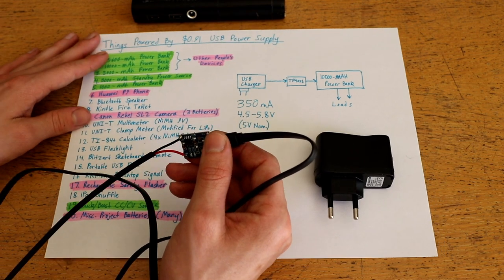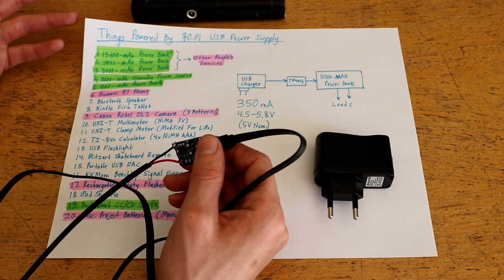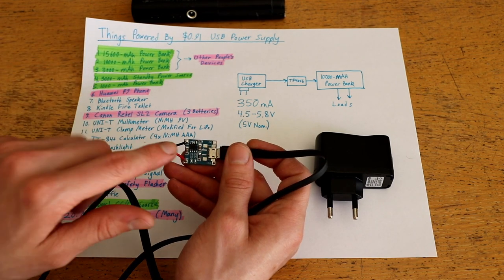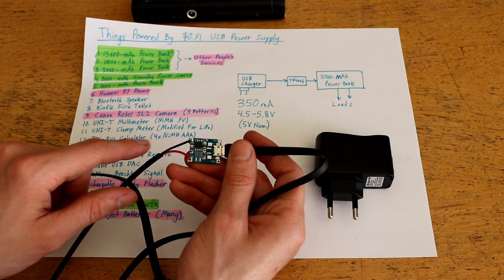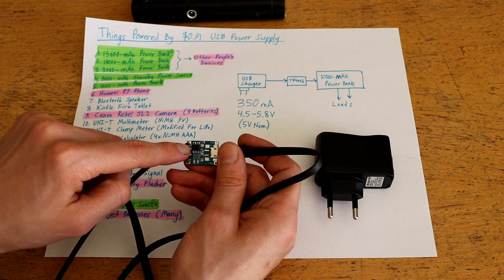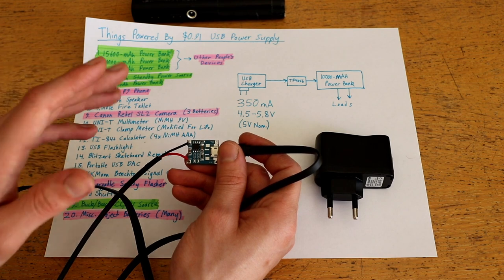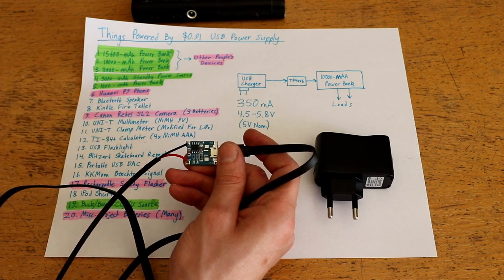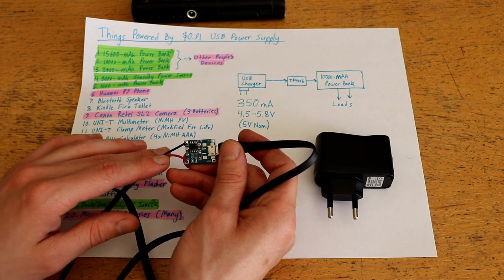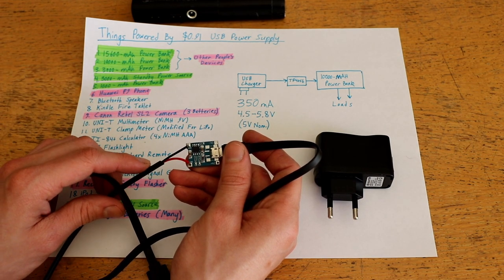This is called pass-through charging, and although it does have its own set of problems for maintaining cell health over the long term, the TP4056 solves a lot of those problems by doing a windowed maximum charge. It'll charge up to 4.2 volts, and then it'll actually stop charging until it gets down to about 4.1 volts, and it'll kick it back in. So that actually works quite well for battery longevity.